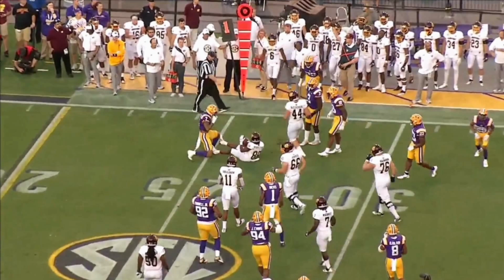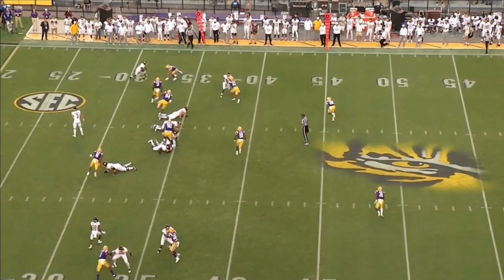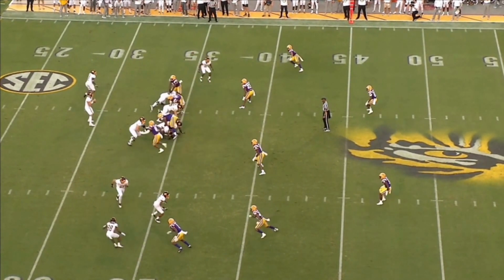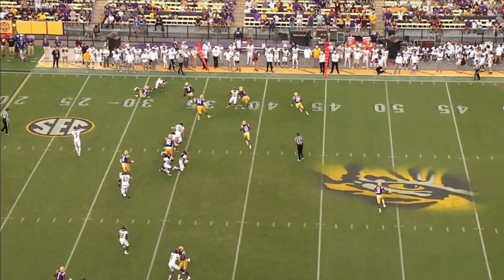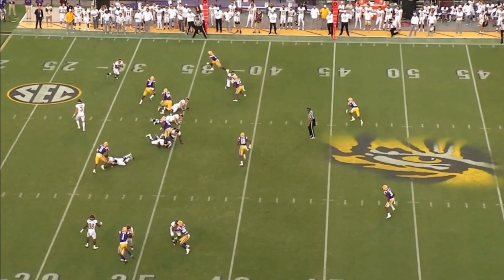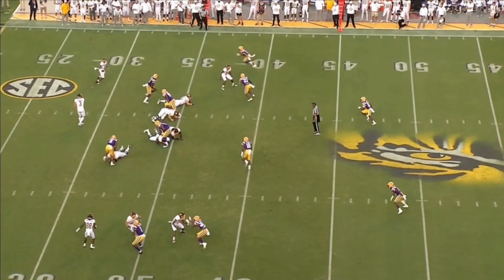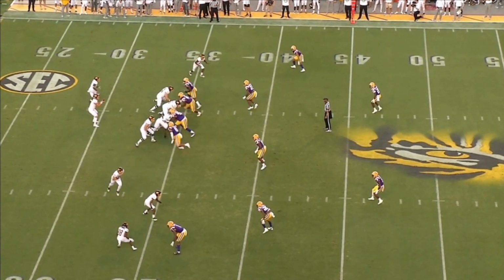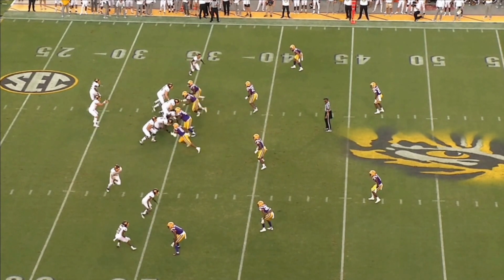So, he didn't lay a big hit on him or anything, but he's a physical corner. And with that number 7, once you get that number 7 on LSU, you're seen as a player, you've got to do something big. His teammates, LSU in general, would not have let him wear that number unless he took on that leadership role. And that's what he did.